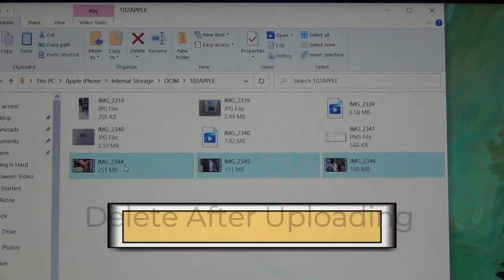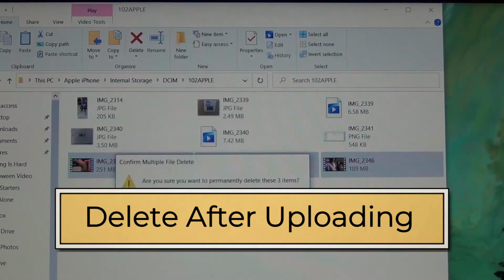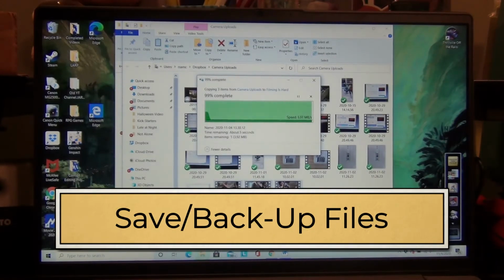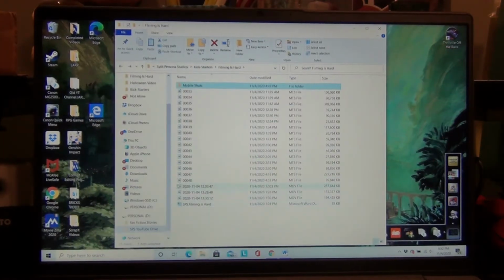Don't. After uploading and you put all the files into the editing software, just don't delete them from the camera. There may be a point later where something may be bad and you have to go back to get all the footage, and you realize they're all gone, and now you have to start all over again. Upload them to your computer and save it in a different file from where you would normally save it. This way you have a backup, and then anything you may have missed or accidentally deleted will be safe.